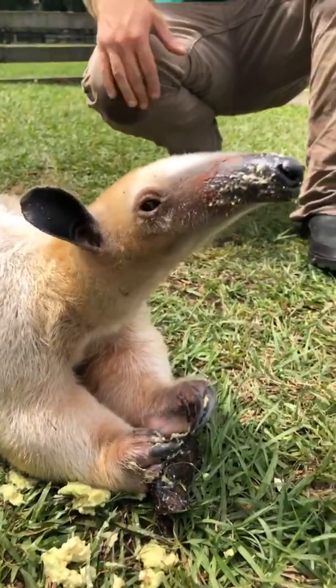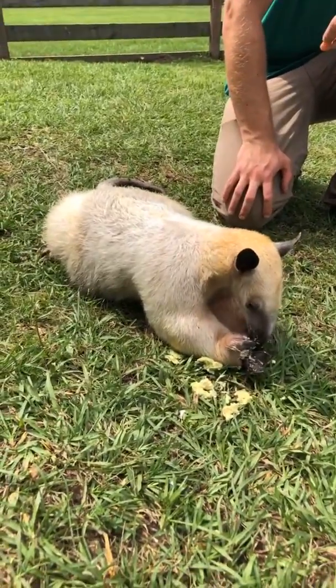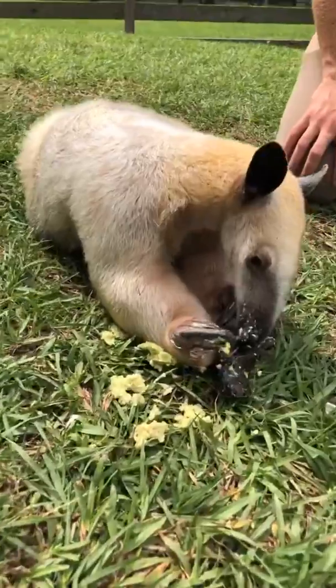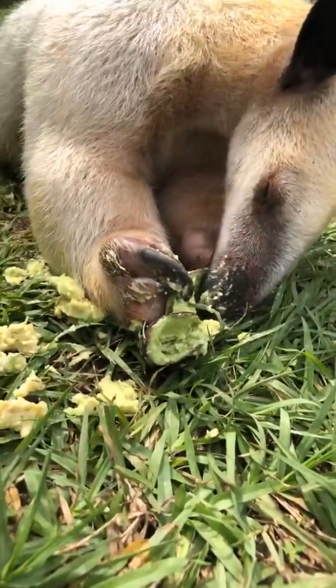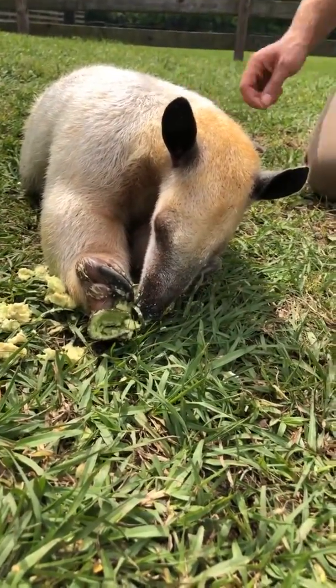She is full grown, so on average, their body can be anywhere from 20 to 30 inches long, and their tail is usually anywhere from 15 to 25 inches. So the tail is almost as long as the body, which makes sense as they are an arboreal animal. They're going to need this to help them maneuver through the trees.